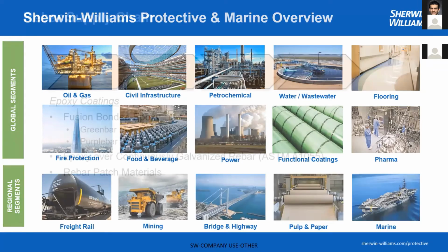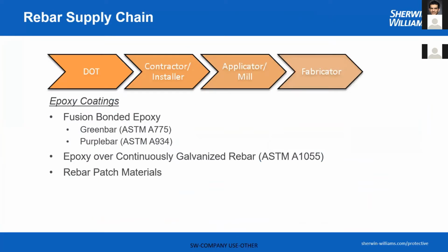So at Sherwin-Williams, we work with all levels within the reinforcing steel supply chain. We work with the DOTs to provide technical updates and gain listing on their qualified products list. And once a product is listed with the DOT, we work with the contractors and installers to provide resources for the handling and access to the approved products.